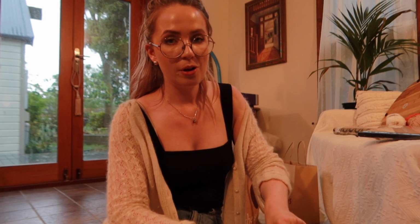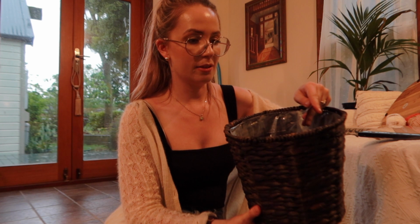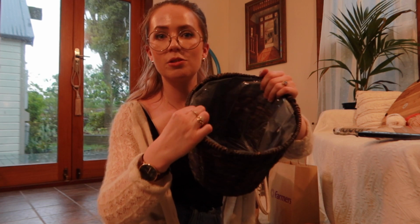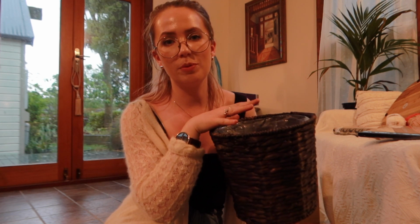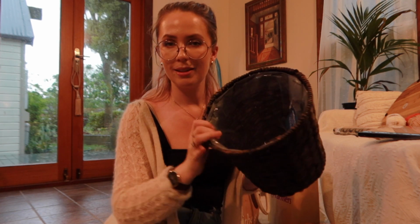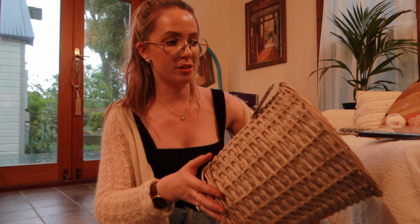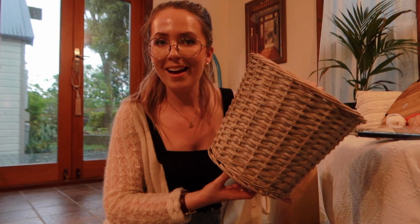I got these two plant pots from the warehouse, but they're like wicker baskets, designed for pot plants. So this is the first one. This is the water hyacinth planter. And then the inside is lined with plastic. You can water straight into it, I'm sure, but I usually like to water in the shower and then put it straight back in. But at least you don't have to put any kind of lining or tray in there. So I love that. And then I have this one, which is made out of willow. And this is a slightly bigger one. They're so nice.